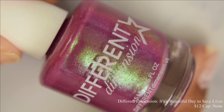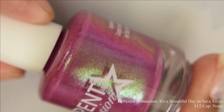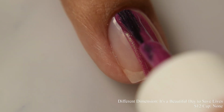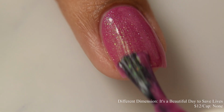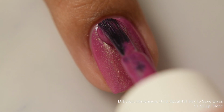And next is Different Dimension. It's a beautiful day to save lives. Described as a mulberry crelly loaded with green to gold color shifting aurora shimmer. I love these types of somewhat berry with a little bit of a dusky feel to it. Definitely got those fall vibes. And this has a wonderful, creamy, smooth formula. Very satisfying on those brush strokes.